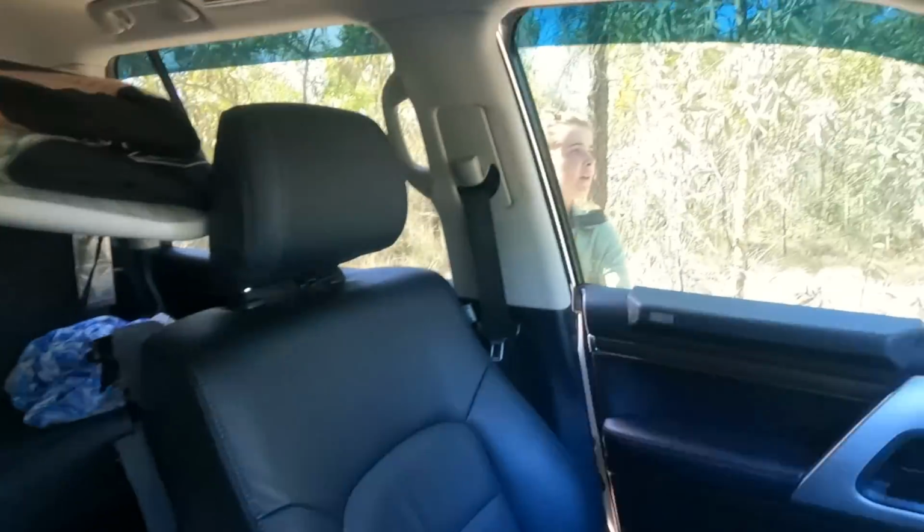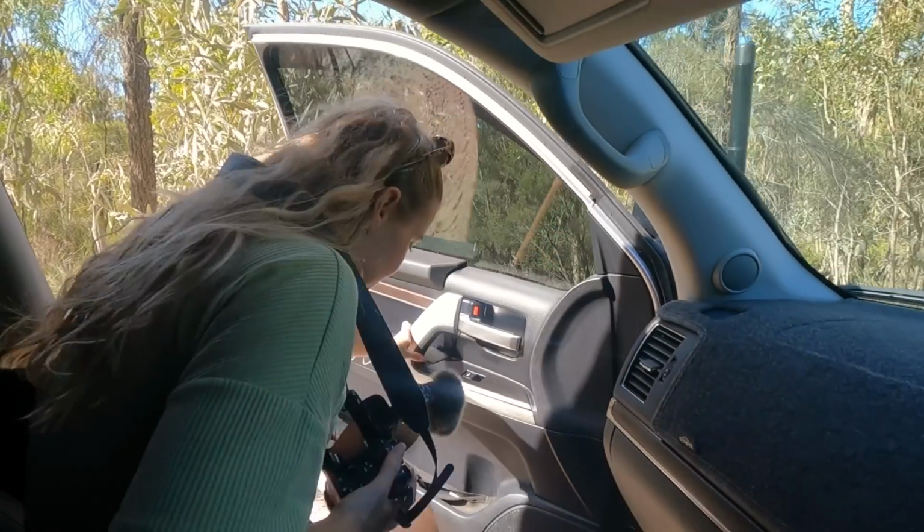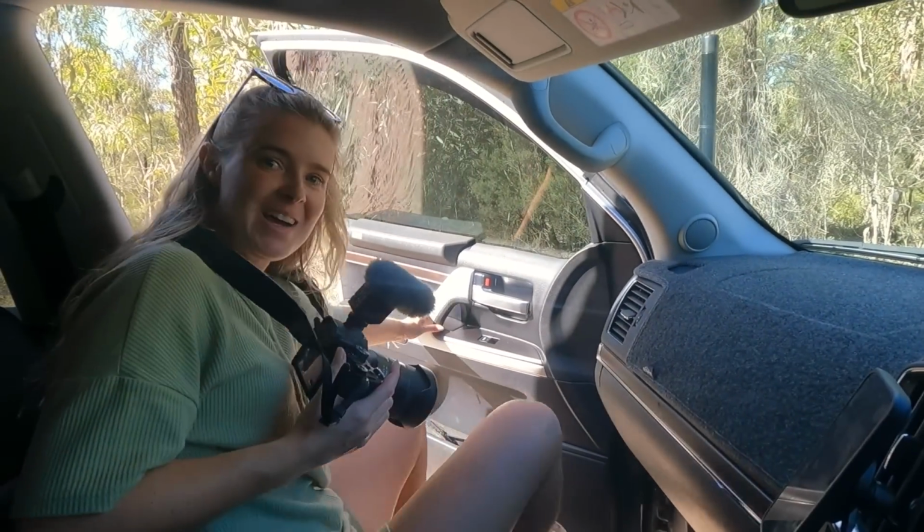Holy moly, this track is just bulldust. You guys would have just seen that. That was some serious bulldust. Poor Sarah, she's outside getting all these good shots for you guys. So, are you right? Did you get dusted? Oh, it's so dusty. Oh my God, how's the bulldust? Far out, it looks that cool though.